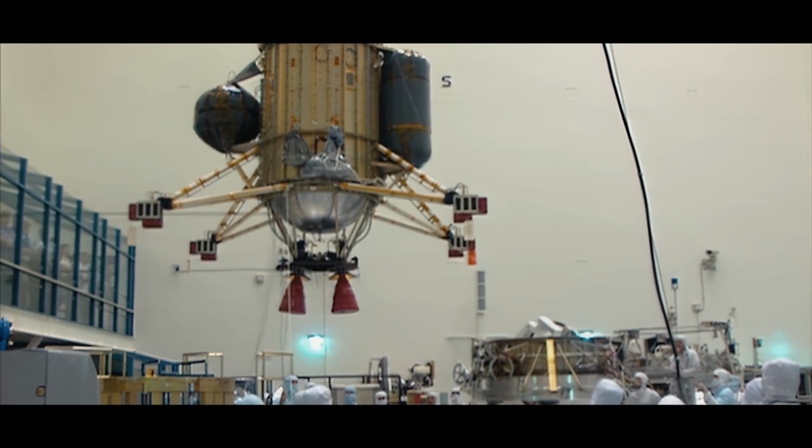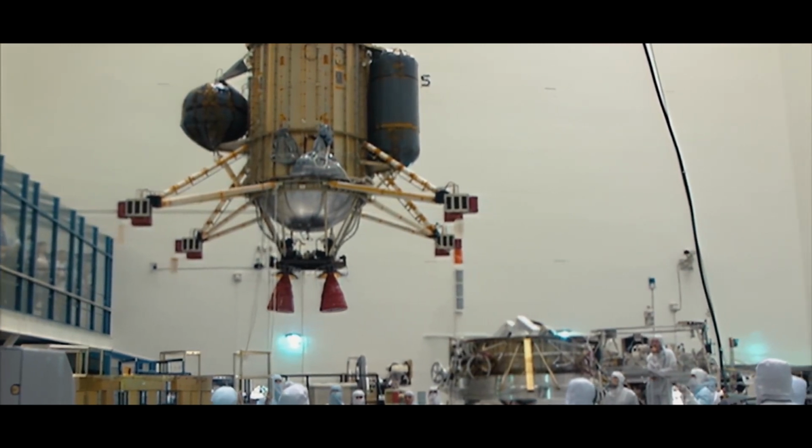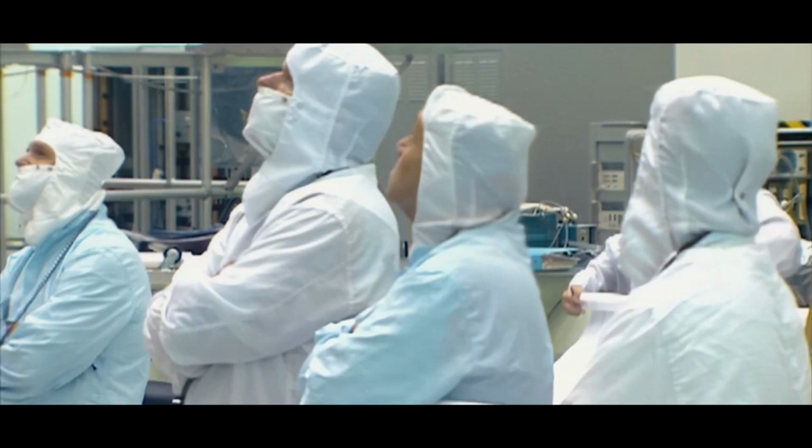And we looked at all the different options, and we put together this amazing adventure and mission that became the Cassini-Huygens mission. The first time I saw the spacecraft together, when we stacked without the blankets, I must have stood in the visitor gallery for 30 minutes.